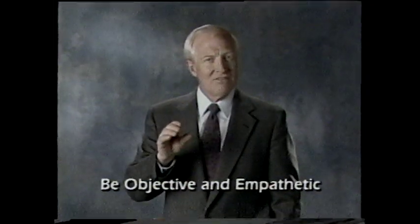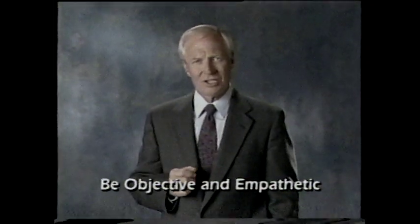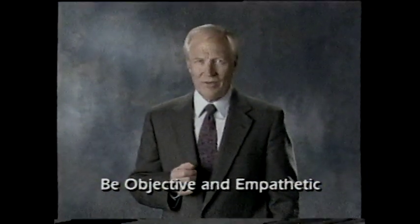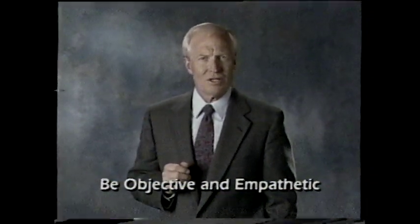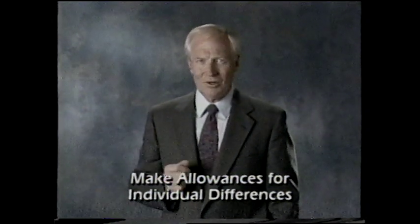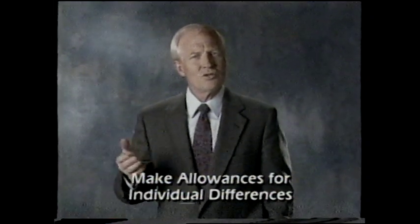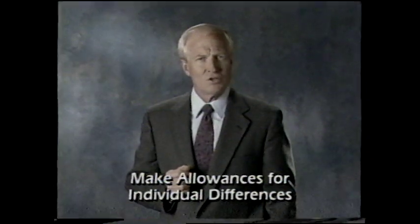Be objective and empathetic. Try to understand how a person feels, but maintain emotional detachment. Becoming angry when the other person is angry makes it impossible for you to produce the results desired. Make allowances for individual differences. No one pattern of doing things will work for all people. Adjustments in approach, in timing, and in speech will need to be made to suit the individual in any situation.